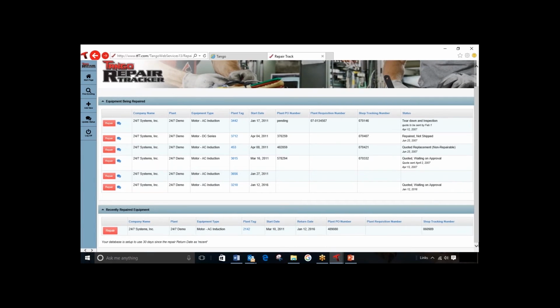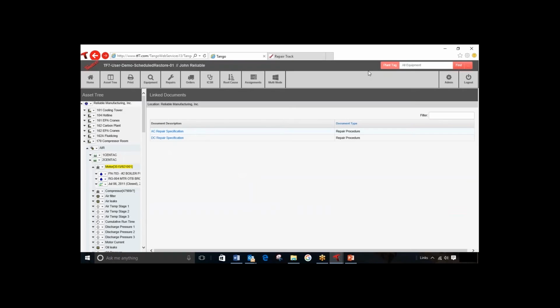This area down at the bottom where you've got the recently repaired, again, we set that up, can be 30 days, 60 days. This is telling me it's set up for 30 days. It could be longer if you need it to be. But anyway, that's going to just give you the piece of equipment that's been returned recently so you can see what's been returned recently.